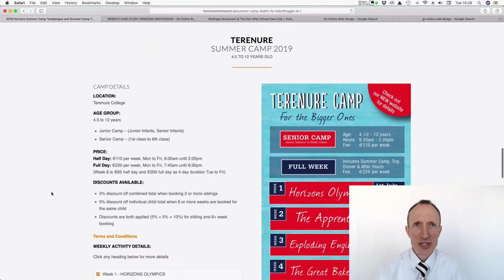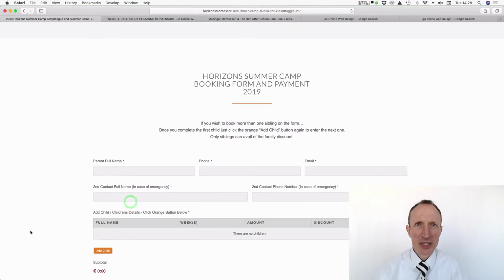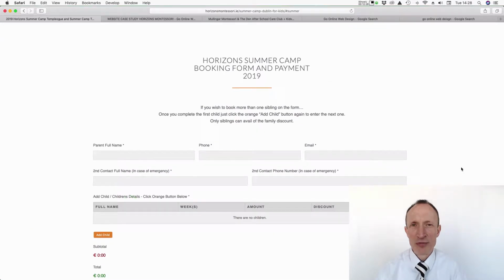That's Templeogue. Here's Ternier, same layout for the details, and then you hyperlink, click on the button, and it brings you to a booking form. This booking form went live on the 15th of February 2019, and it has been an incredible success, way beyond even what I ever imagined it could be.